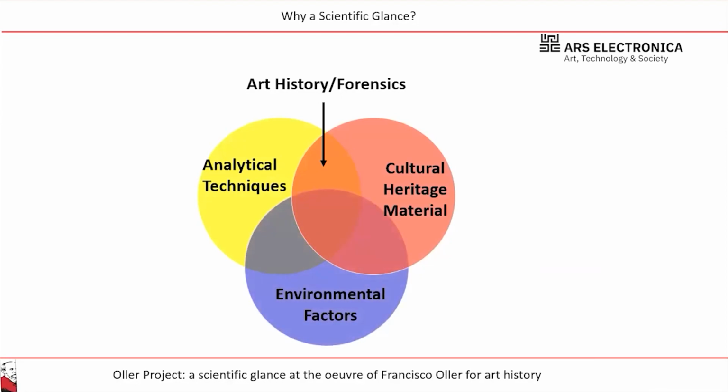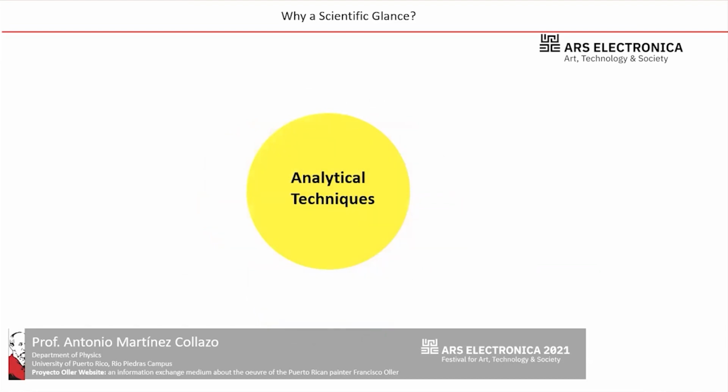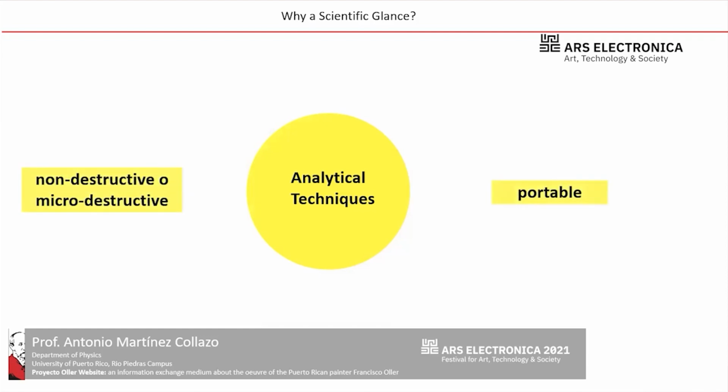There's also importance in this scientific approach to cultural heritage material. The application of the analytical techniques is important to understand the role of the environmental factors that are very important for conservation purposes, because we can study, for example, degradation of the materials and establish degradation mechanisms and also establish conservation protocols. These analytical techniques, of course, are non-destructive or micro-destructive and portable.